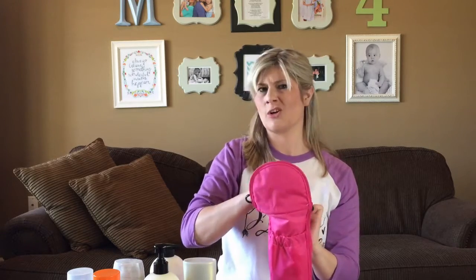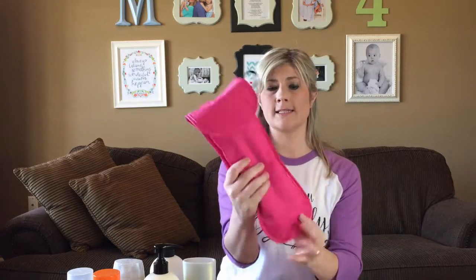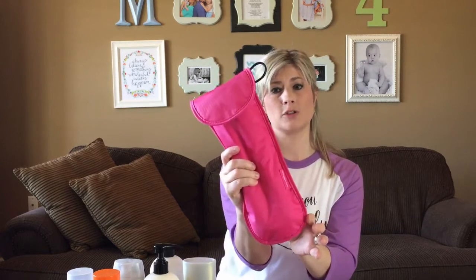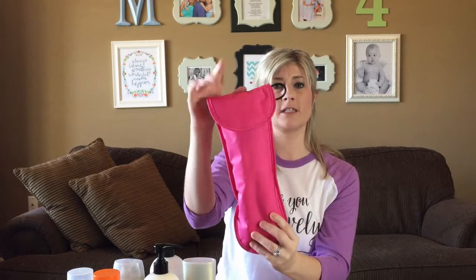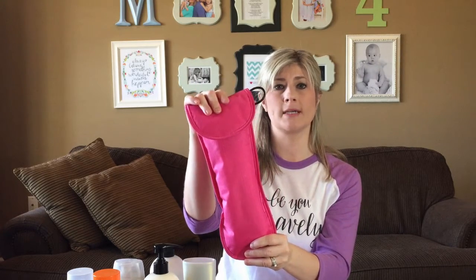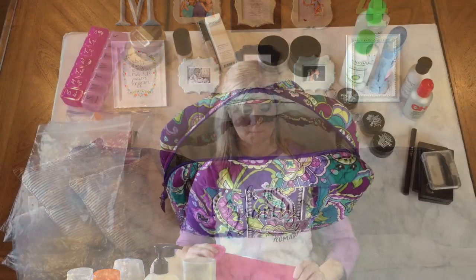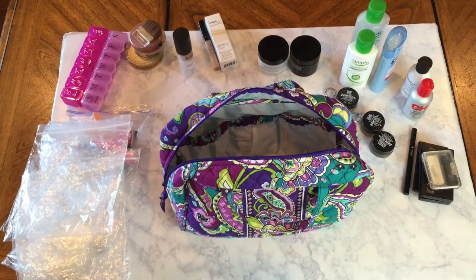I think it's a curling iron case, but you can put it in this little case when it's hot, and it's not going to mess up the pouch. So I really like these. I got this from the Container Store, but you can also get it from Amazon, and I will leave both links below.